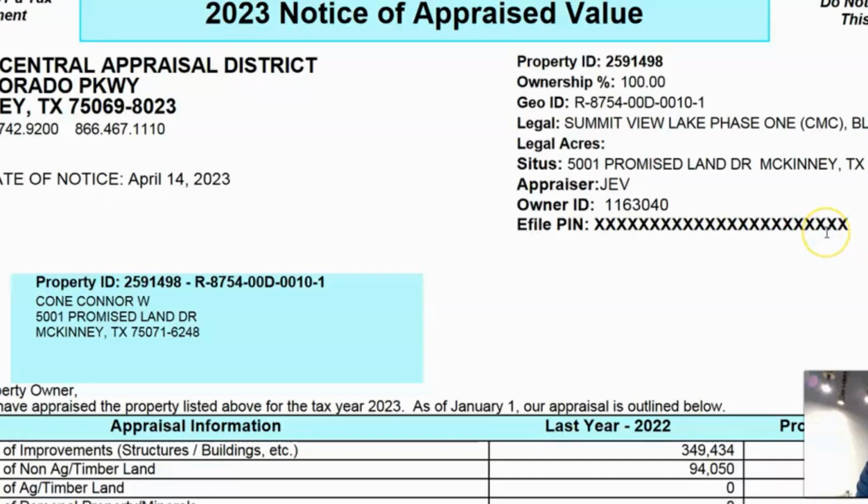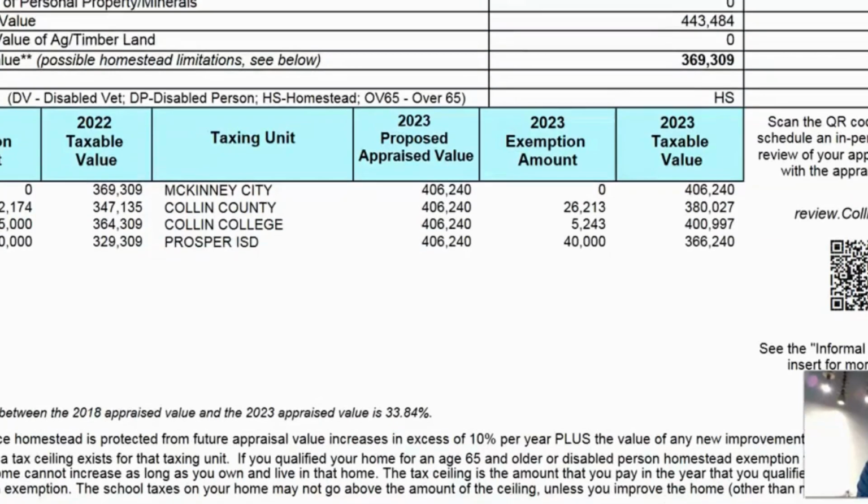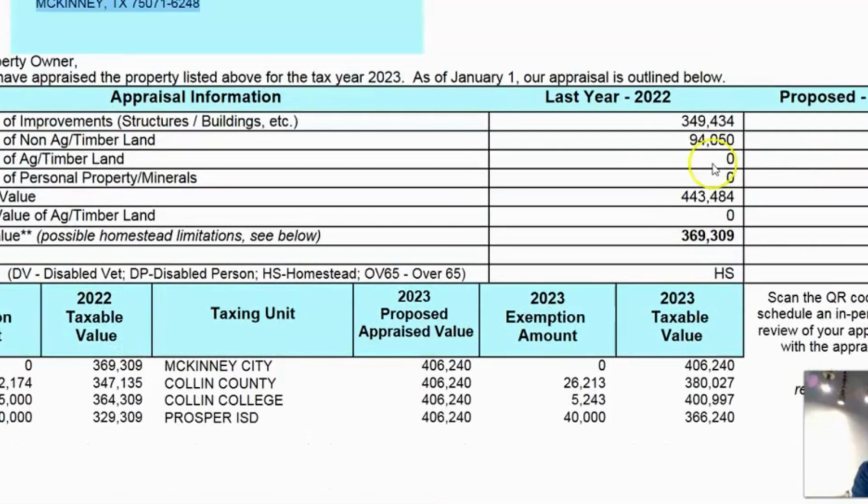So let's start with the Notice of Appraised Value. This is a form that each homeowner receives in April, and you have until the 15th of May to formally issue a dispute. So let me show you how you read this form. If you scroll down, you can see last year's taxes and last year's appraised value.